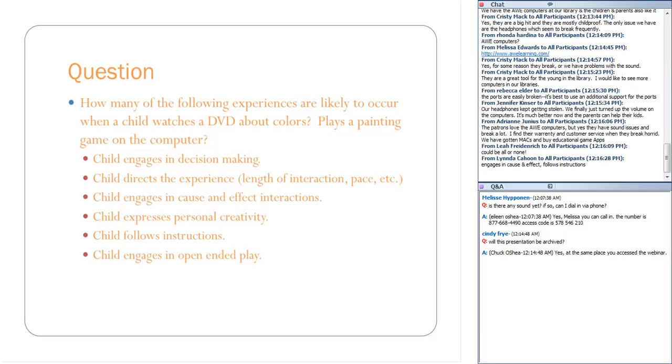Supporters of educational DVDs, I'm sure, would conclude that a DVD is able to achieve all of the bullets listed above. Here we go. You should now see the poll results. But in general, looking at the response, definitely low levels of response to the options for the DVD. So now let's answer the same question again.